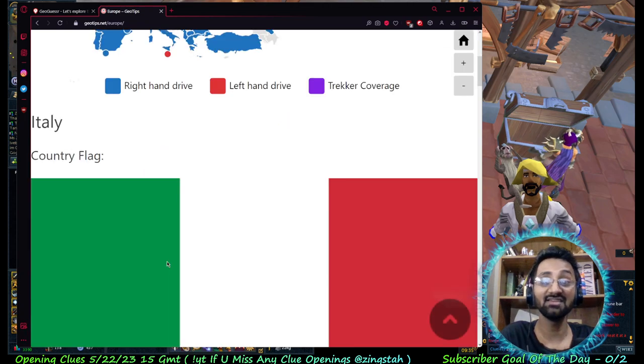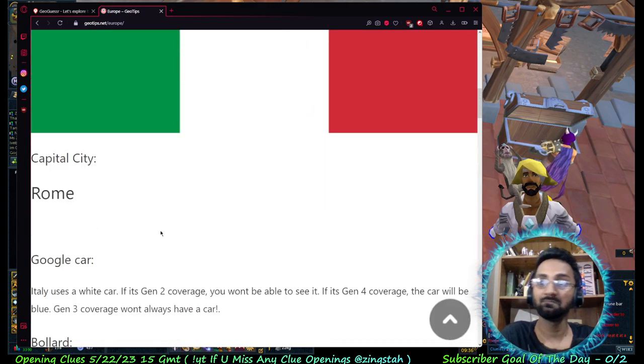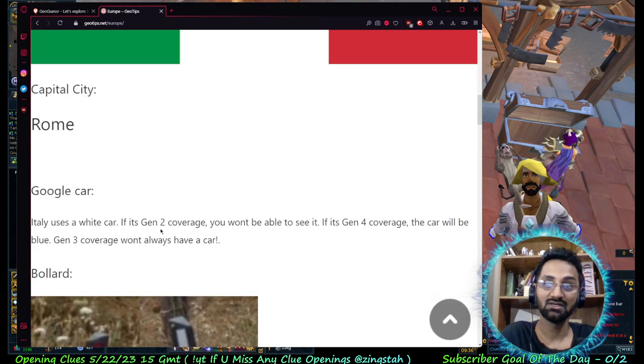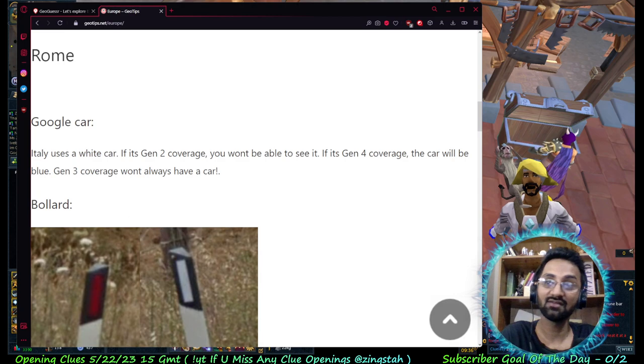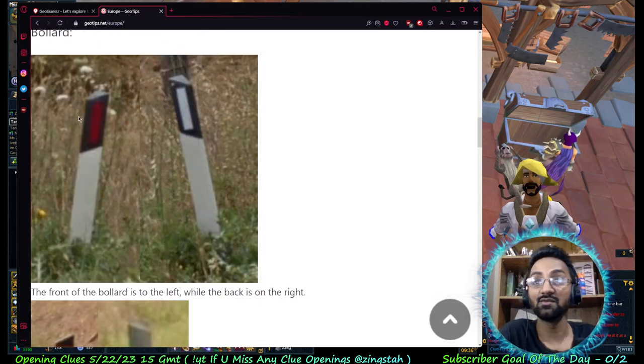All right. Let's see Italy. Italy. Rome. Italy uses a white car. If it's Gen 2 coverage, you won't be able to see it. If Gen 4 coverage, then the car will be blue. Gen 3 won't have a car. Okay. Well, it's okay. I don't really like the metas, but yeah. Bollards, red and black. Okay.